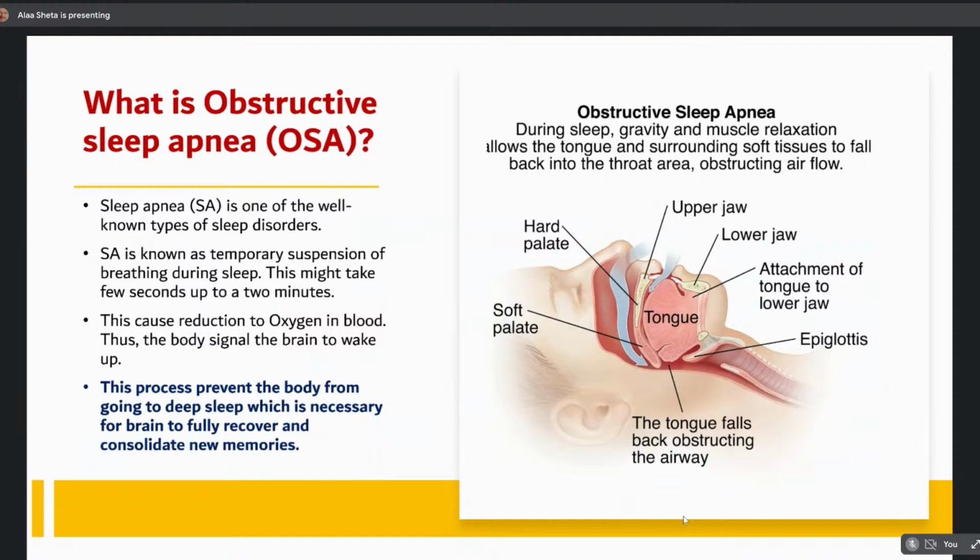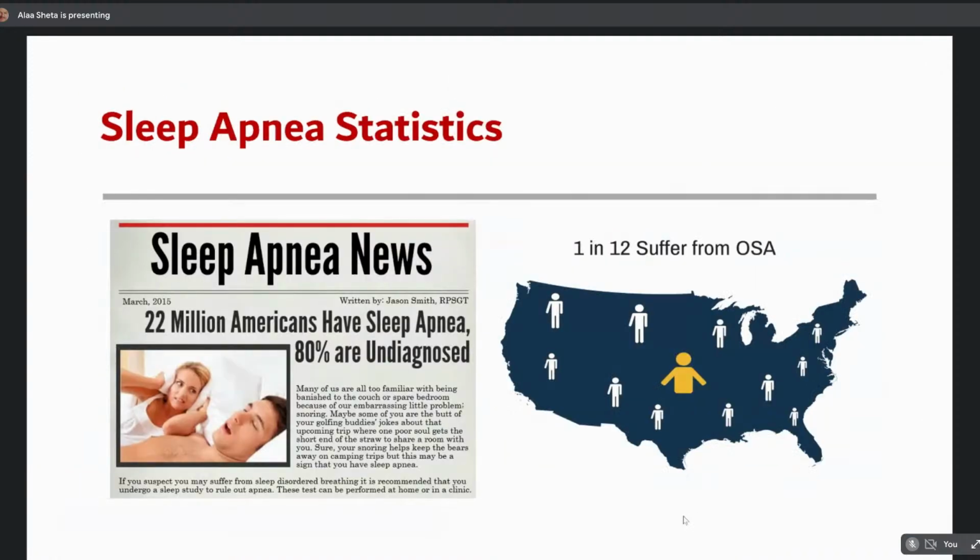Now, how can we solve this problem? There are many ways, but first of all, we are talking here about the diagnosis. Some statistics say that about 22 million people, and that was actually in 2015 and this number grows nowadays, are suffering from apnea. The problem is that 80% of those patients are undiagnosed. So that's a problem. I mean, you could have an apnea and you don't know. And so it's 1 out of 12 people who suffer from sleep apnea.